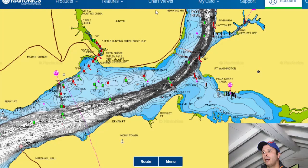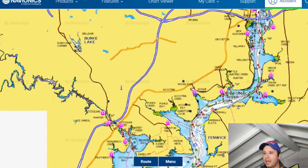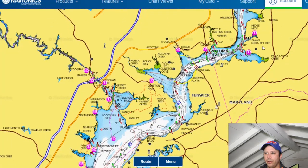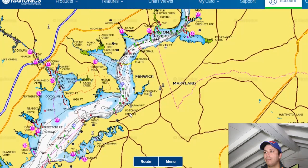All right, so I'm going to fire up the old screen capture here. What I'm going to consider the middle part of the Potomac is basically Piscataway all the way down to Nativewatercraft Creek right here. And you see that's a lot of water to cover, so let's just hop into it.